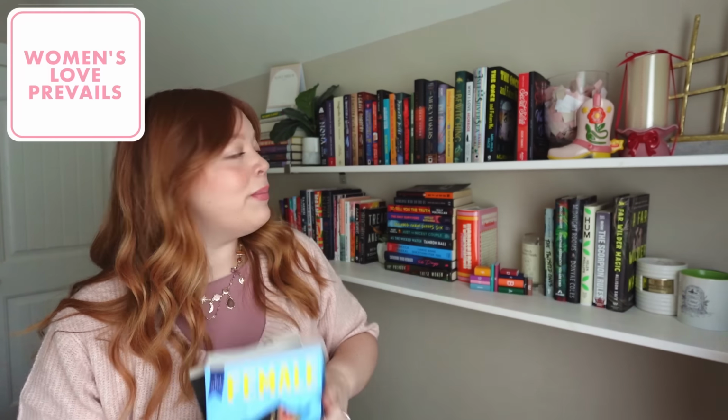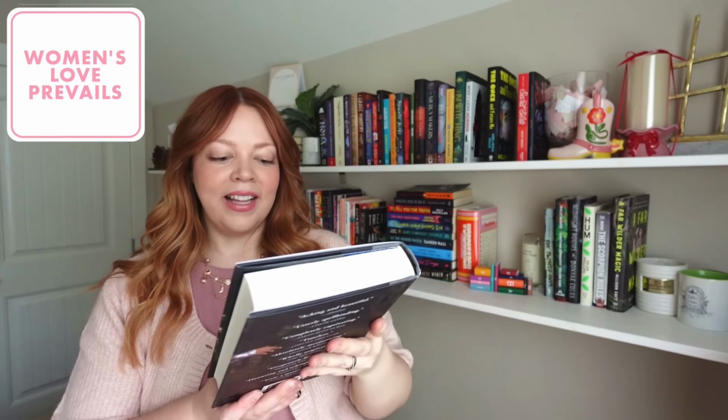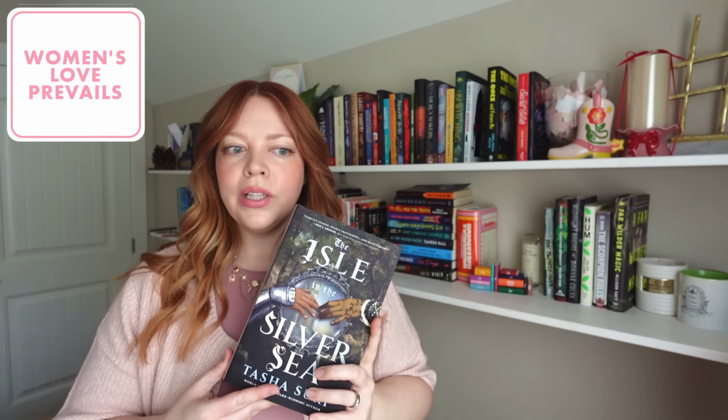And then for women's love prevailing, I think I'm gonna go with The Isle in the Silver Sea. At this point, this Tasha Suri hasn't been getting the most incredible ratings from people, but I still want to pick it up. And it's about a witch and a knight that are fated to fall in love in every one of their timelines, but there's a reason why they can't be together. But of course, their love's gonna prevail.